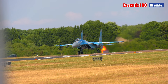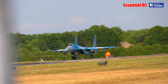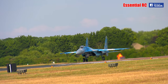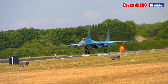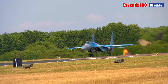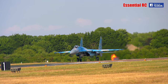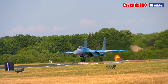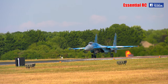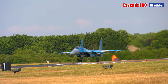An aircraft that was first seen in the West nearly 30 years ago in air display terms at the Paris Air Show of 1989, and it's maintained its fascination ever since, because opportunities to see these aeroplanes outside the former Eastern Bloc states are few and far between. But here at RIAT, both last year and this, the Ukrainian Air Force has been kind enough to bring an example of what is known to NATO under its codename system as the Flanker back to British air display action.